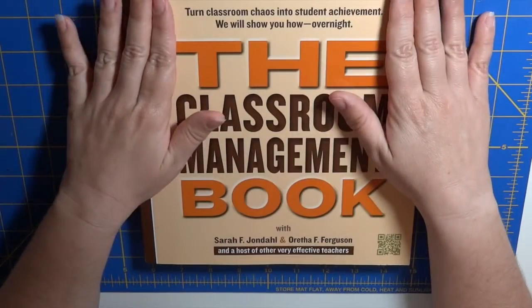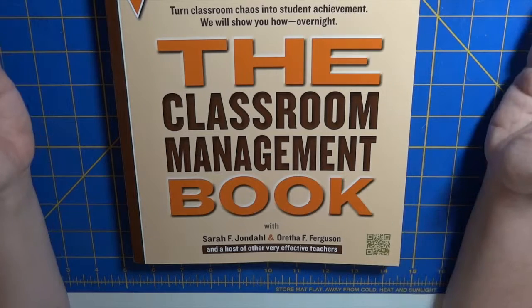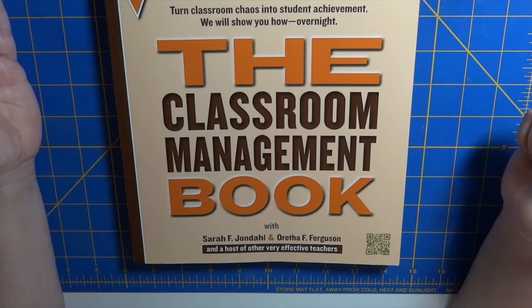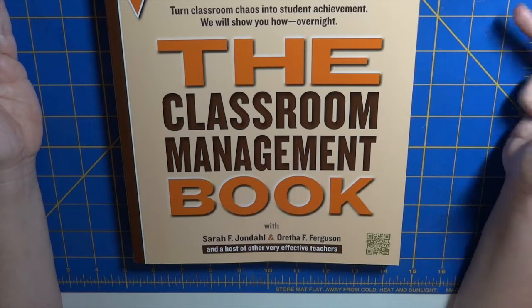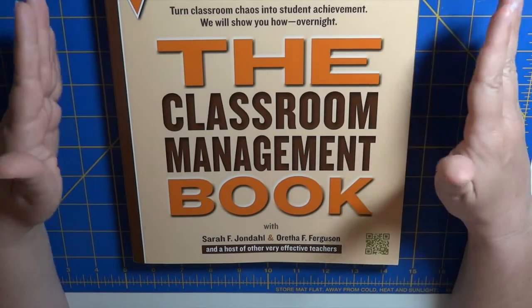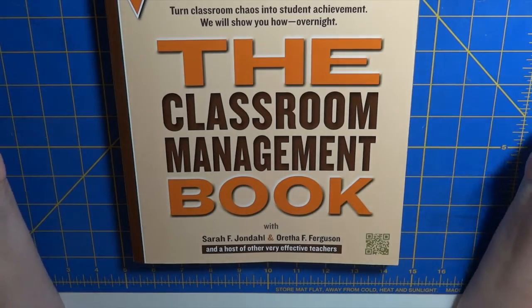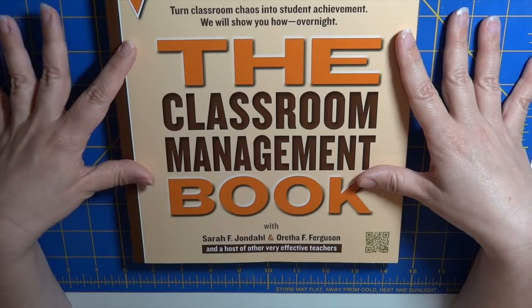Especially with the agenda one, in my district we're required to have a certain board configuration, including objectives, essential question, agenda, and homework or academic practice on the board. That one was one that I utilize every day, and I do it the same exact way every day, so the students know what to expect when they come in. So I would really highly recommend this book to teachers to buy.